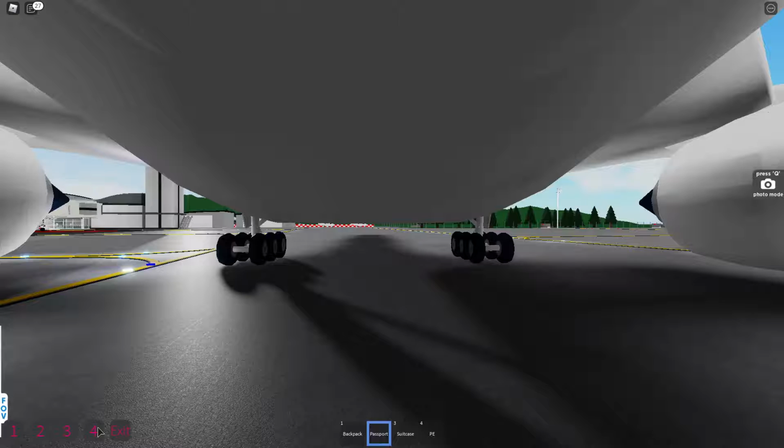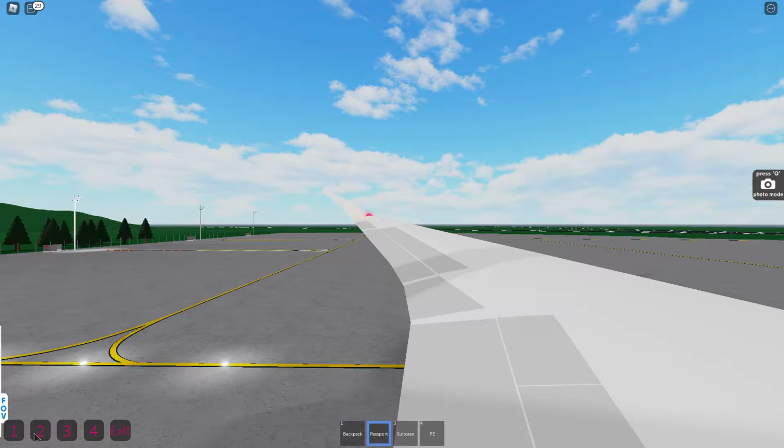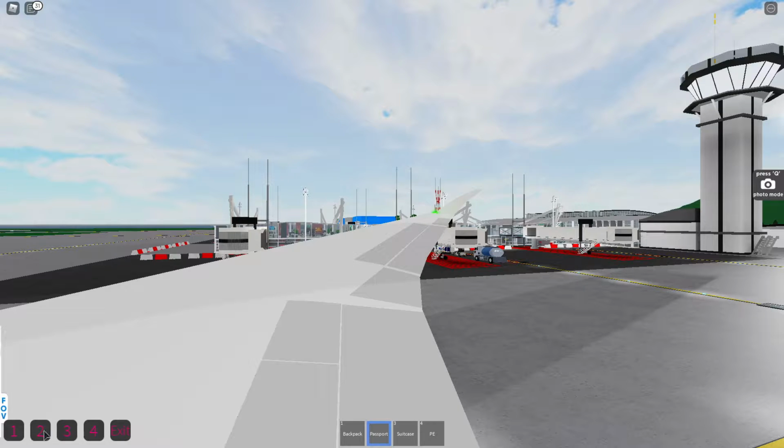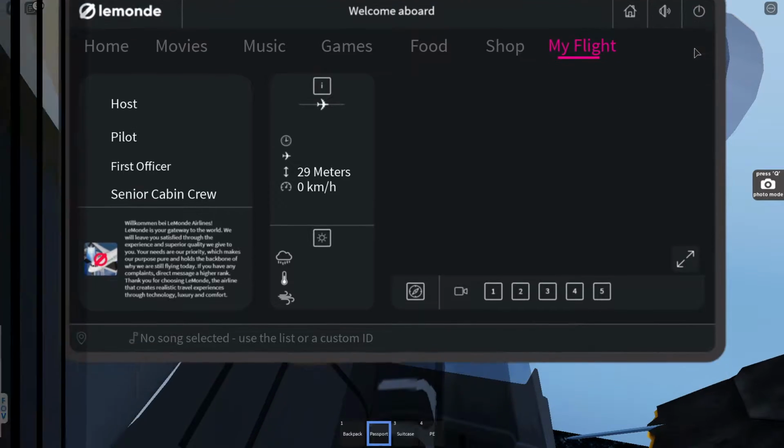And also, there are some lovely camera views on board the in-flight entertainment. The gear, the two sides of the wings, and the top tail camera. I am on those during takeoff, and I am massively impressed. They are definitely my favourite feature on board this plane.